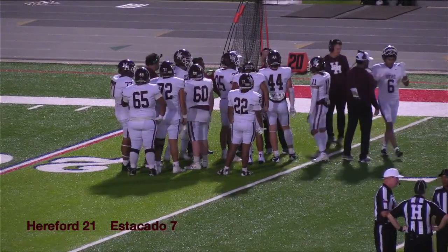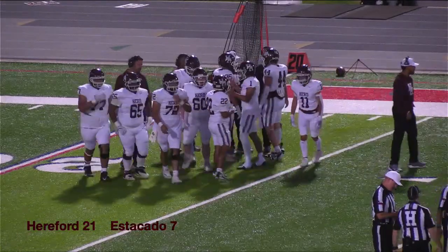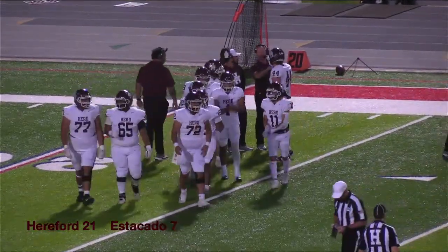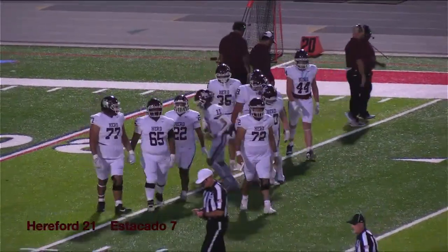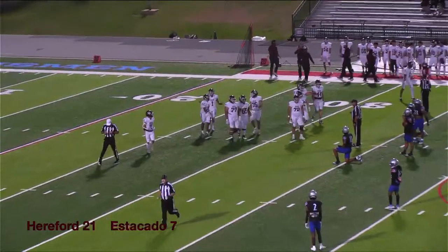We're also, Cindy just pointed out to me, 3 out of 3 on third downs, which is a very nice stat. That's a pretty good stat to have. Yeah, that's an excellent stat. Whitefaces with the 1st and 10. The line of scrimmage now is the 34-yard line of Hereford.